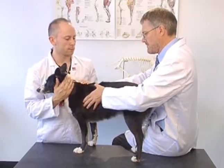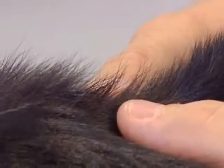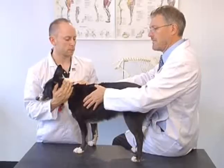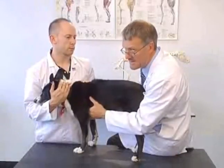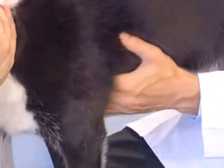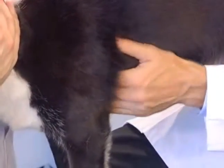Next, palpate the thoracic wall, assessing the patient for areas of pain and asymmetry. This will always also give you a good idea of body condition. It should be possible to feel but not see the ribs. Place the hands over the dorsal thorax with the thumbs touching in the midline. This will allow you to assess the thorax for equal movement in both sides and to determine the respiratory rate.